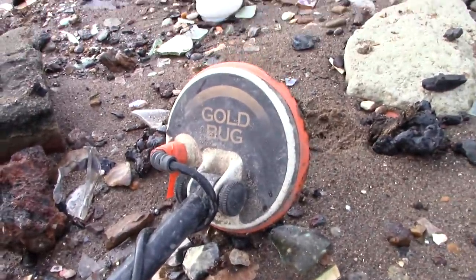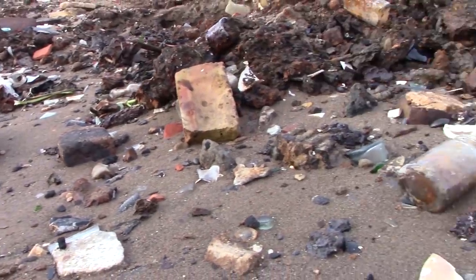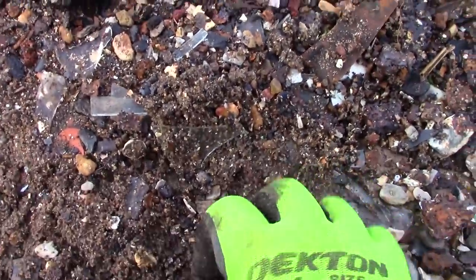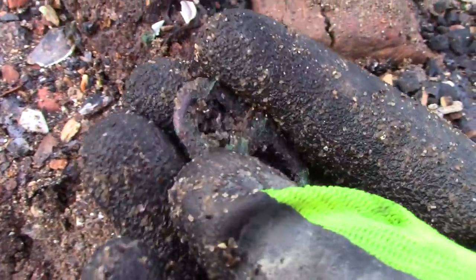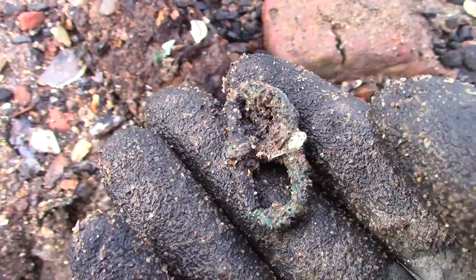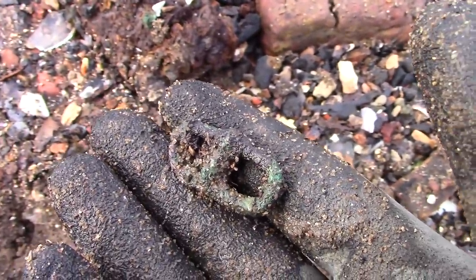Well, I'm doing some detecting. As you can see, this place is full of iron, so it might be quite tricky, but we'll keep going. I've had a little discovery, first one being a little buckle. Not sure if that's any good, might have to clean it out later. Could be copper. It's got a green tinge about it, so it suggests it's copper. Well, I'll keep on going, see if there's anything else here.